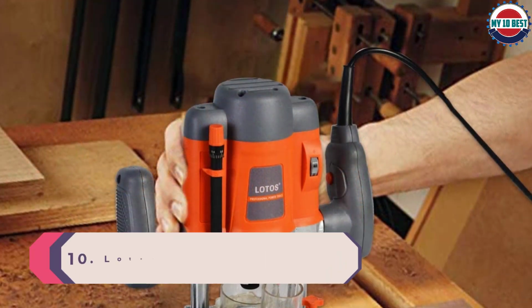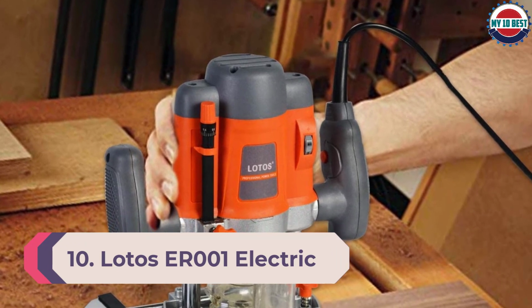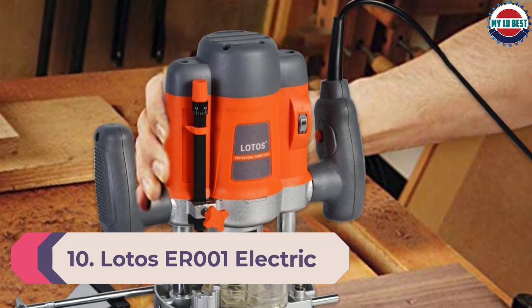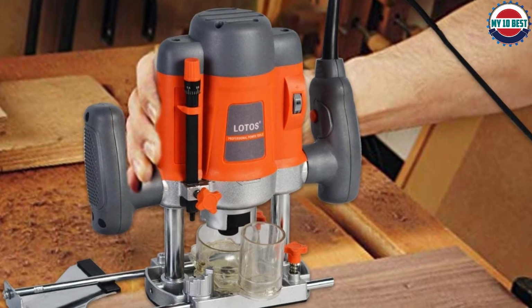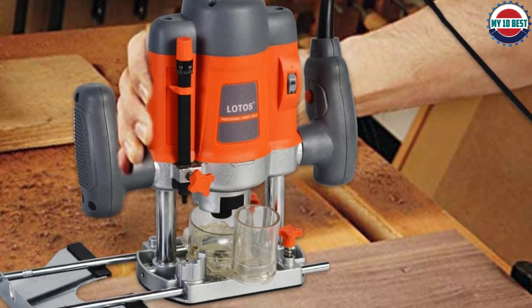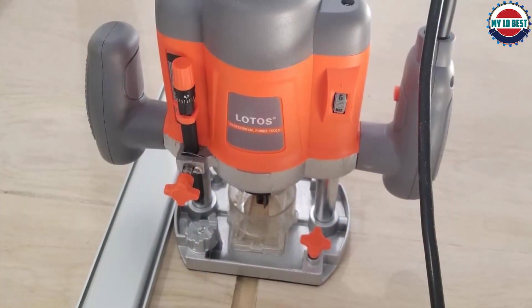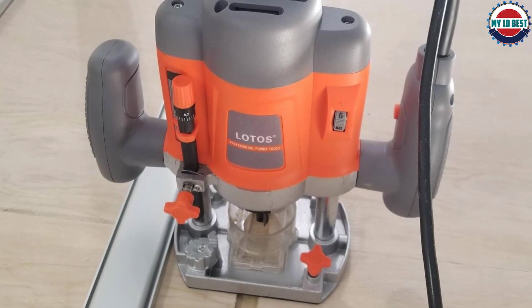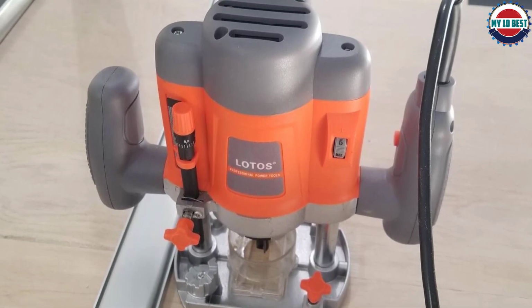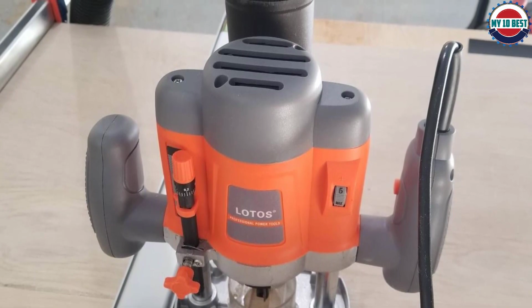Number 10. Lotus ER001 Electric Plunge Wood Router. The final wood router on the list is the Lotus Electric Plunge Wood Router. The router has a 1.6 horsepower motor that spins at 16,000 to 30,000 RPM. Like most routers, this router allows users to adjust their speed based on their material and project needs. The tool can be set at variable depths and provides clean cuts.